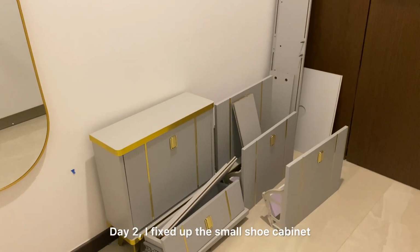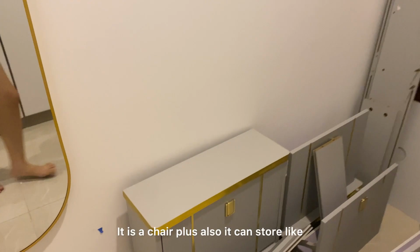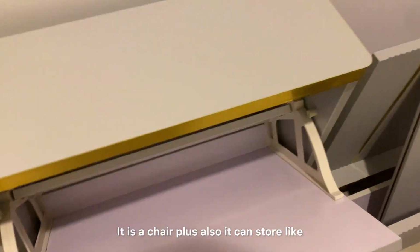Day 2, I fixed up the small shoe cabinet. It was a chair, plus it can also store like 2 pairs of shoes.